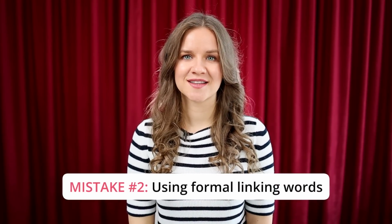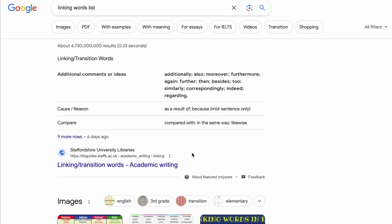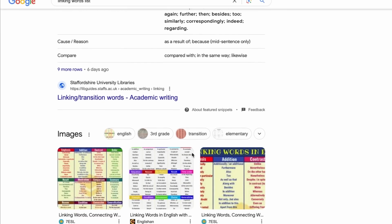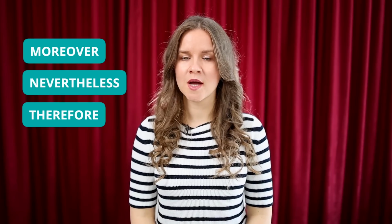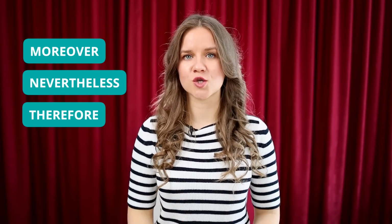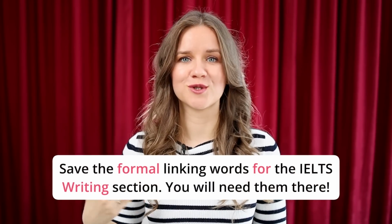Number 2, using formal linking words. If you go online and search for linking word lists, you will see both formal and informal linking words mixed together. This is why many students use words like moreover, nevertheless, and therefore in their answers, because they think it will increase their score. Well, it won't. Save these formal alternatives for the writing section. Trust me, you'll need them there. Instead, focus on the linking words used in spoken English.